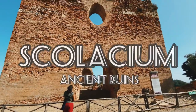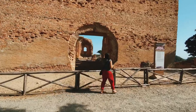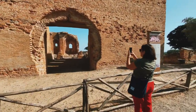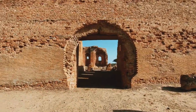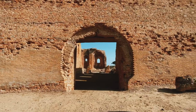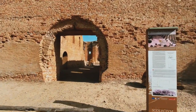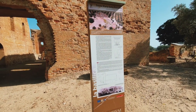We are in Scolacium today. These ancient Greek ruins are just outside of our doorstep. I'm here with my trusted sidekick, Sue, as always. She's always down for the adventure of it all. We are exploring this park that has all these ruins. Some are Byzantine, some are Greek, and some are Roman.